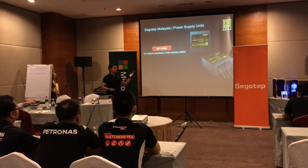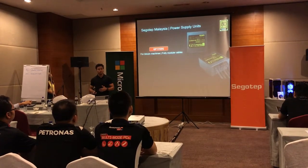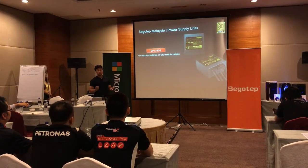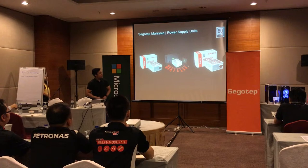So for Bitcoin miners today, you have the GP1350G. That's really catered towards those who use the really high hash rate GPUs as well. 1350 watts should be more than enough. And of course, we do have our Platinum series as well, which is a 700P and 600P.